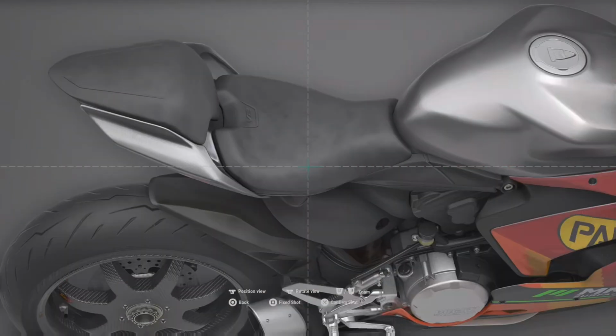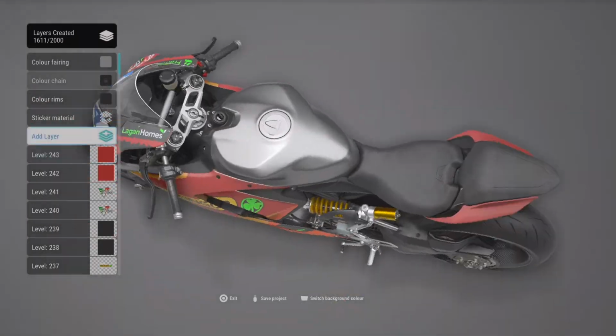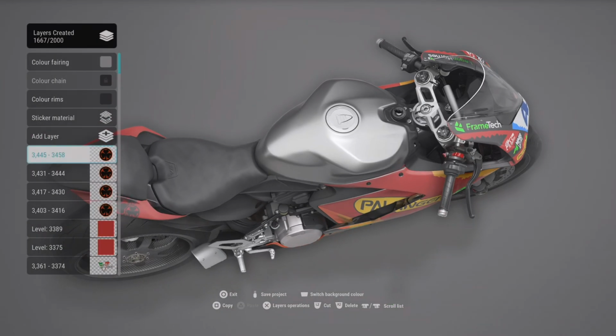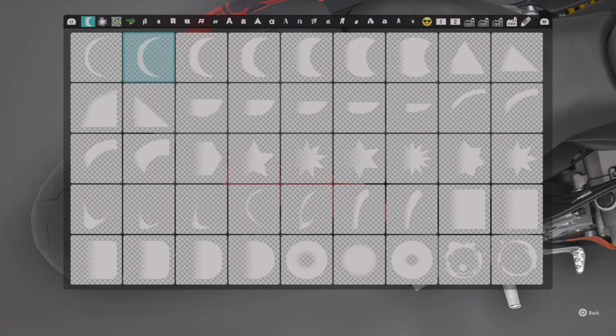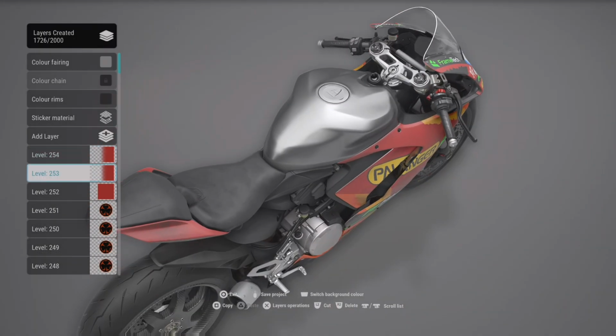And if I hadn't used enough layers, there's the Moto Rapido sticker. This Ducati, as far as I'm aware, is serviced and built by Moto Rapido. So that's why they had the Moto Rapido sticker on there as well. I think it was probably on the bottom of the bike too, on the fairing, but yeah, it's quite a big one. It's the Moto Rapido.